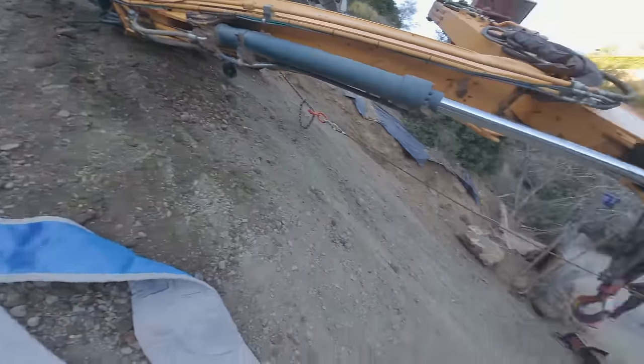Ven, paisa. Venga, bajar el bucket. Let it down gently as the cylinders compress. Hey. Que si lo puedes prender. No creo. Would you be able to lower the boom?